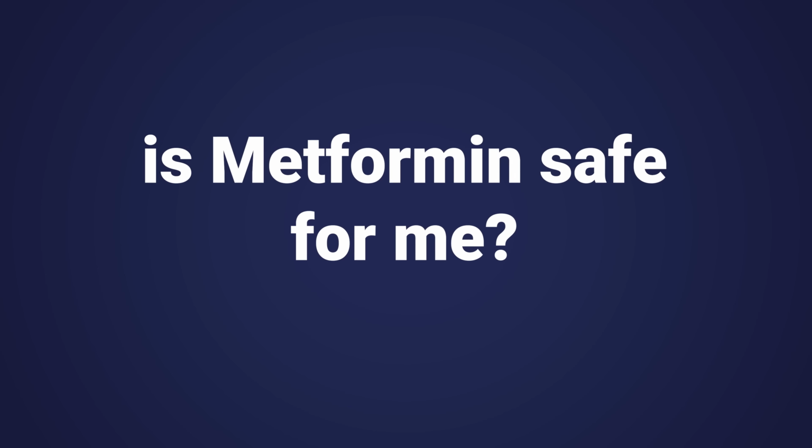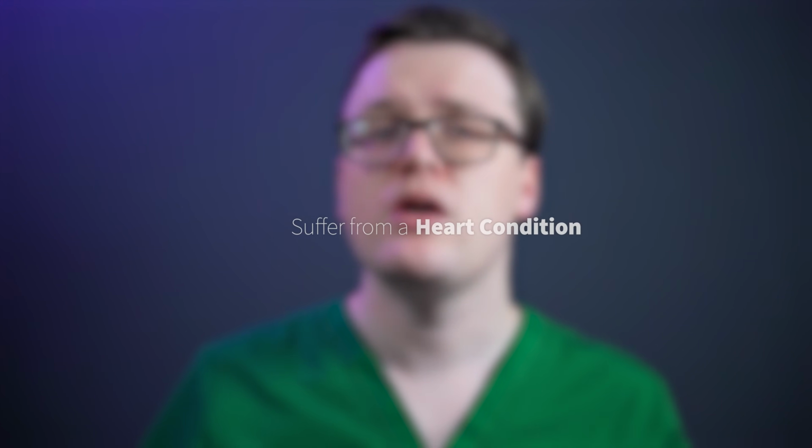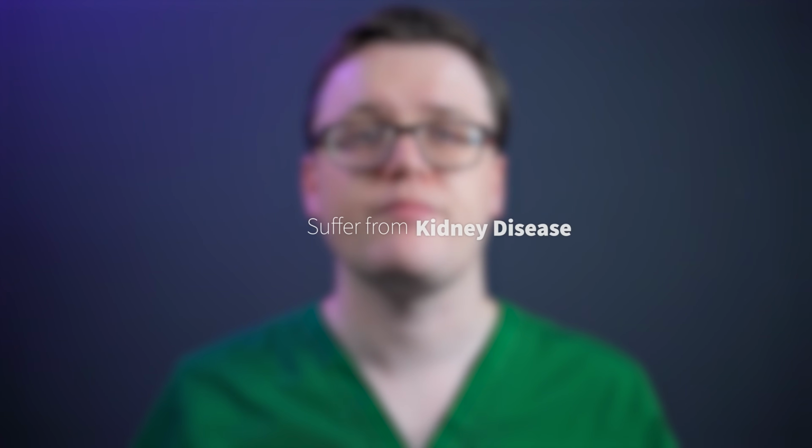Is there anyone who should not take metformin? It's best to speak with your doctor if you have any of the following conditions. You've previously suffered an allergic reaction to this type of medication, you suffer from a heart condition such as heart failure, or you have kidney disease.